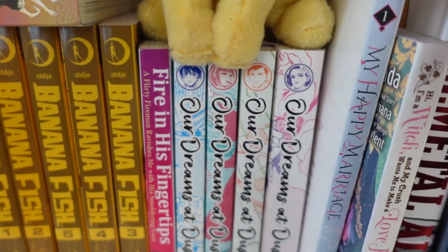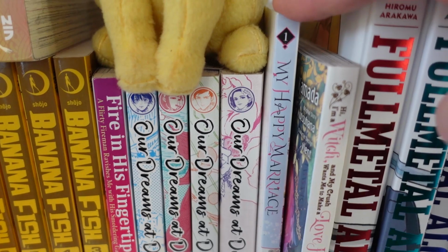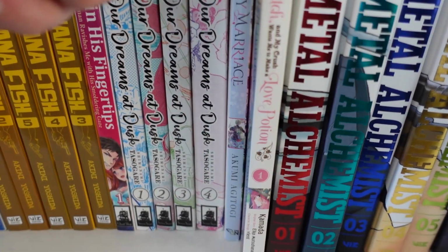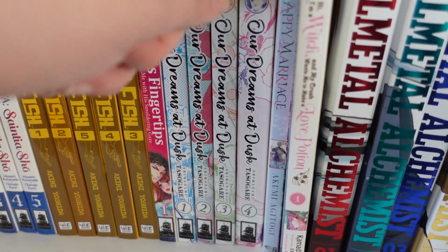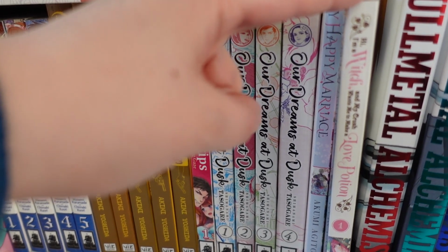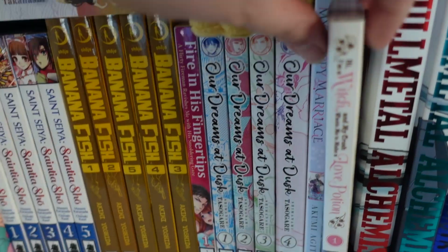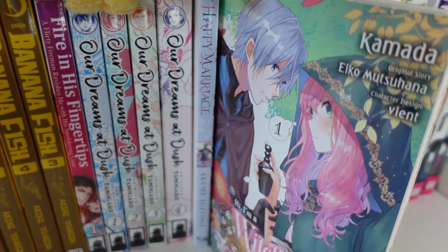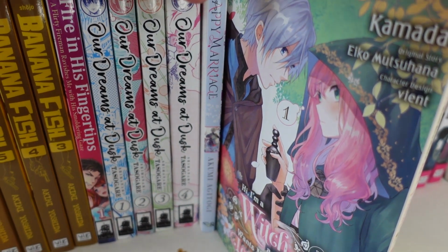This is the light novel for My Happy Marriage, which I accidentally bought, so it's just sitting here. This one I just got for my birthday or Christmas. I think my birthday. Hi, I'm a Witch, and my crush wants me to make a love potion. This looks super, super cute. So, I don't like how long the title is, but it looks really cute, and I want to read it.